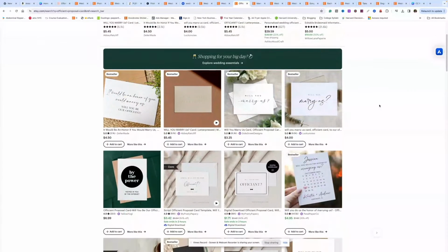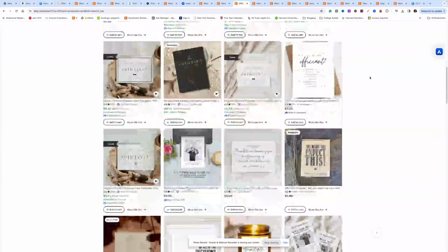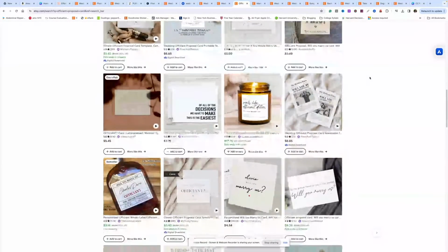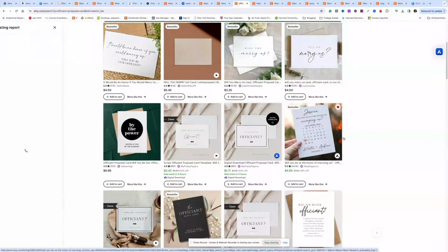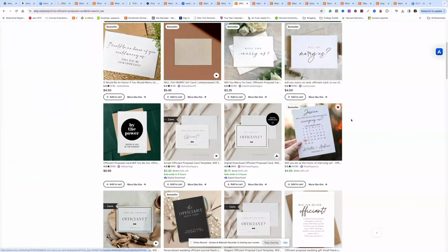Moving right along, we have officiant proposal cards. These are so easy to make. Definitely worth trying to sell in your shop and see if it takes off for you. Let's check out this listing to see if it's making any sales. It's only 56 days old, so less than 2 months, and it's already made 25 sales. So I think that's a pretty good indication that there is some demand for this product.